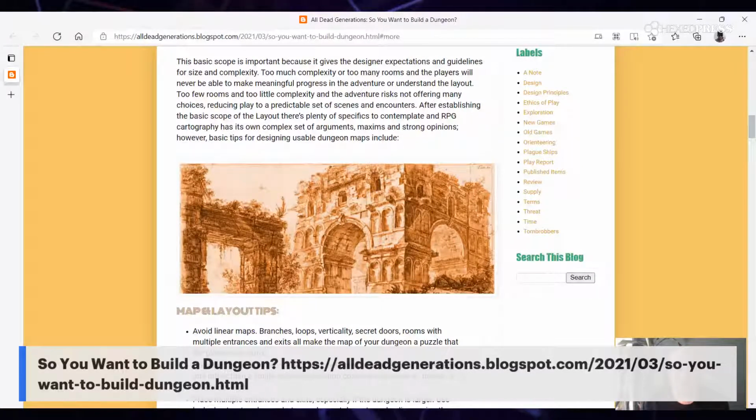This basic scope is important because it gives the designer expectations and guidelines for size and complexity. Too much complexity or too many rooms, and the players will never be able to make meaningful progress in the adventure or understand the layout. Too few rooms and too little complexity, and the adventure risks not offering many choices, reducing play to a predictable set of scenes and encounters. After establishing the basic scope of the layout, there's plenty of specifics to contemplate, and RPG cartography has its own complex set of arguments, maxims, and strong opinions.